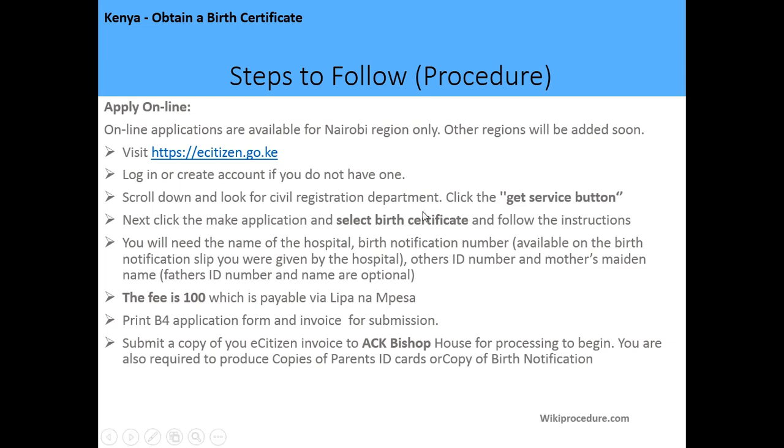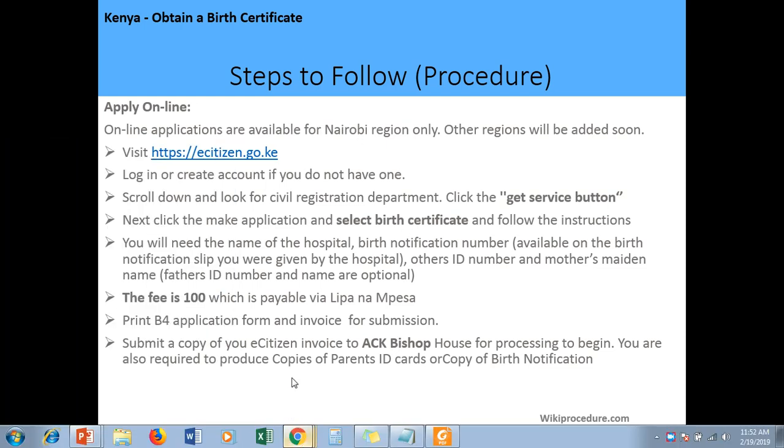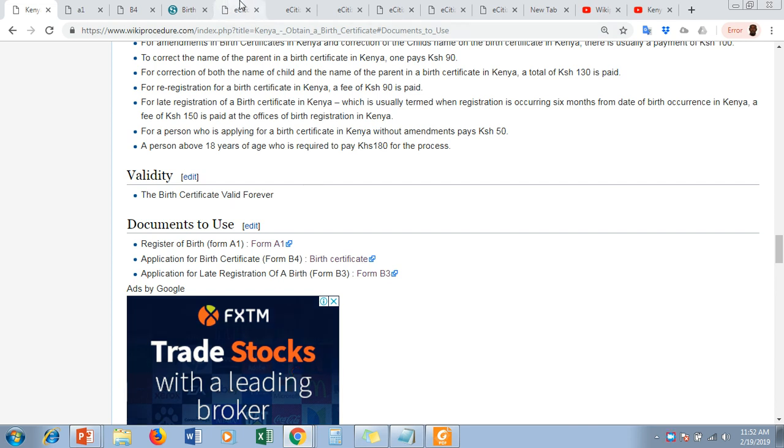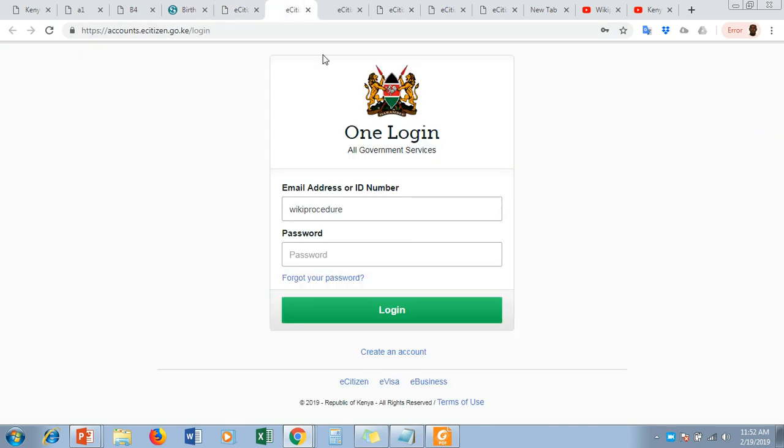You can also make the application online by visiting eCitizen and creating an account. I've done this for you. Let's take a look at how that goes. You can visit www.ecitizen.go.ke and create an account or sign in if you already have one. You'll be directed to this login page.